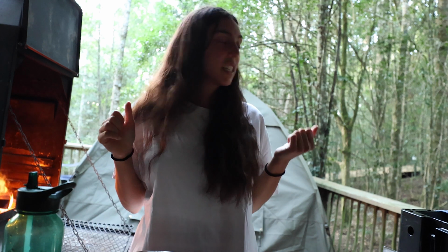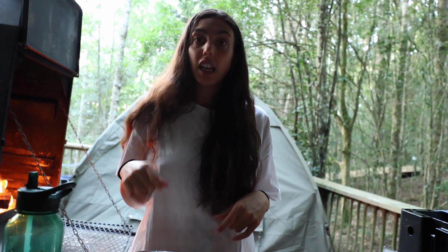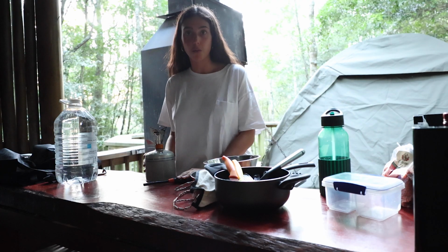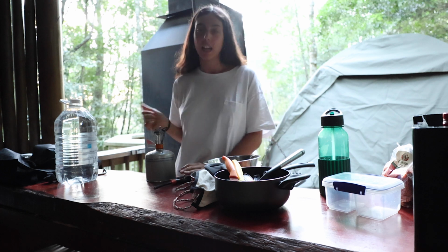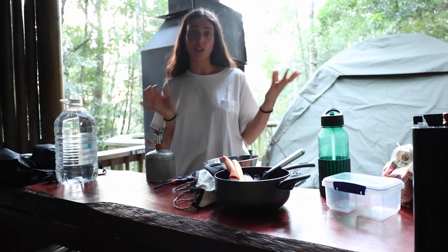And since we're in the forest, it's getting darker a little earlier than it would elsewhere, so we're going to start cooking a bit sooner. Normally you might just boil water on the fire behind me, but I think that's going to take a little bit longer, and I'd like to get some things cooked before it gets dark and then do the rest later.